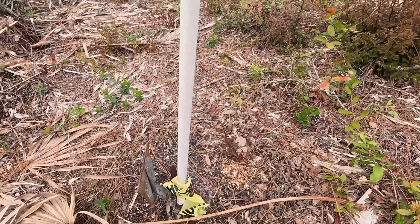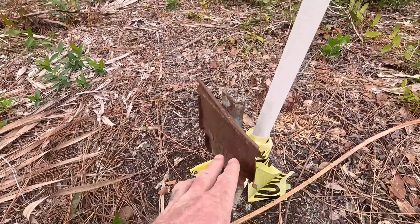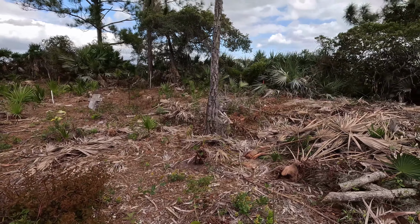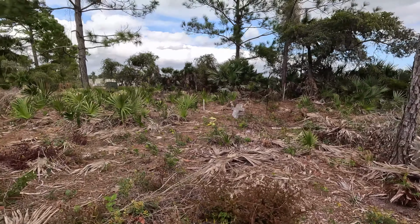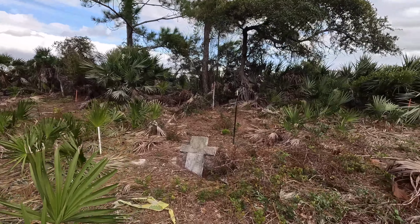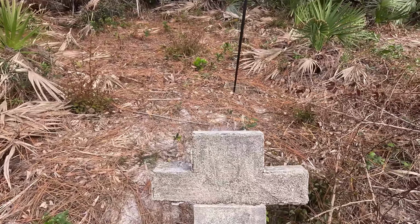See, it's just stuff like this. It's a pipe. Like, it had a metal sign at one time, but it's just been eroded away, rusted, and the paper or whatever was there is totally gone. Look at this one. Cross.